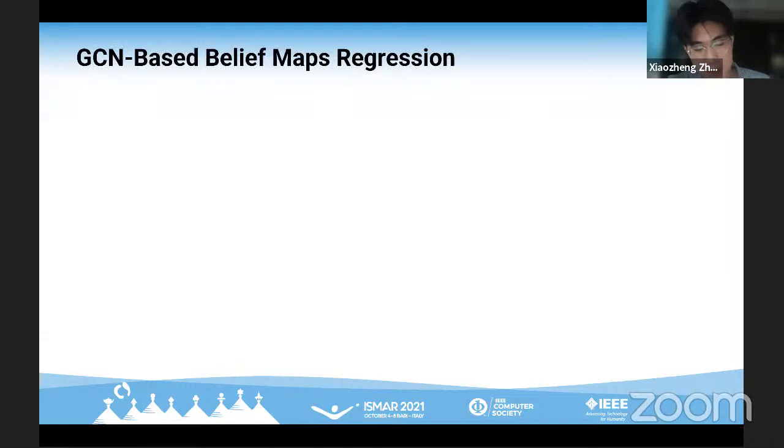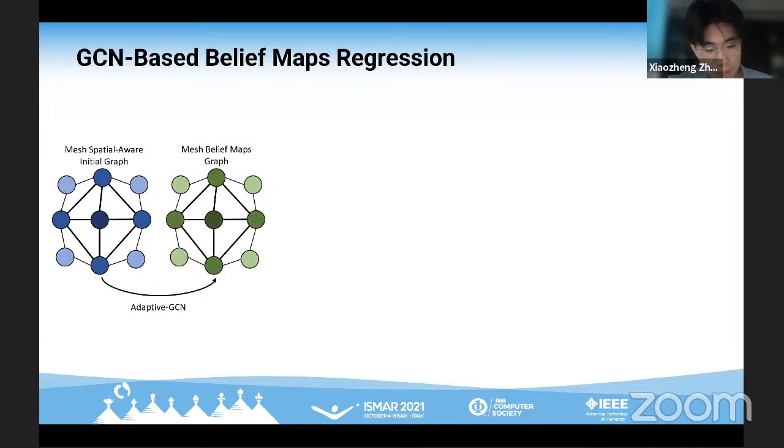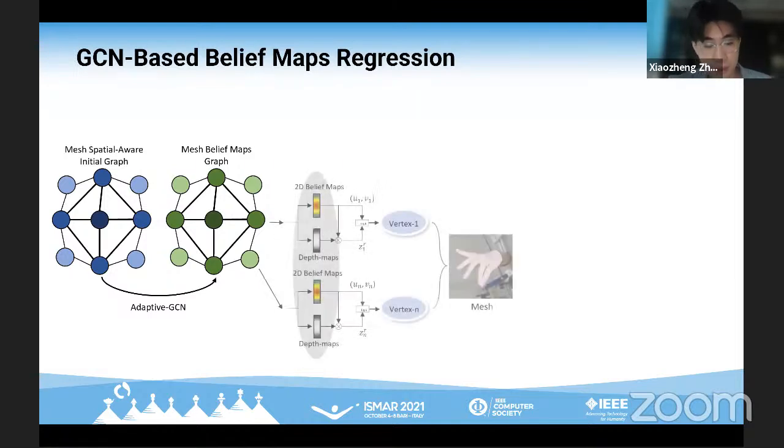Next is the GCN-based belief maps regression module. After obtaining the mesh spatial-aware initial graph, we utilize an adaptive graph convolutional network for the vertices to interact. This form of GCN allows the network to automatically adjust the attention of a vertex to interact with a specific vertex. The short-range and long-range dependencies can be captured in this way without stacking many layers of GCN, which is more flexible and efficient. In the last GCN layer, we map vertex features into 2D latent belief maps and depth maps instead of 3D coordinates directly. This can model the uncertainty of predictions to improve accuracy.